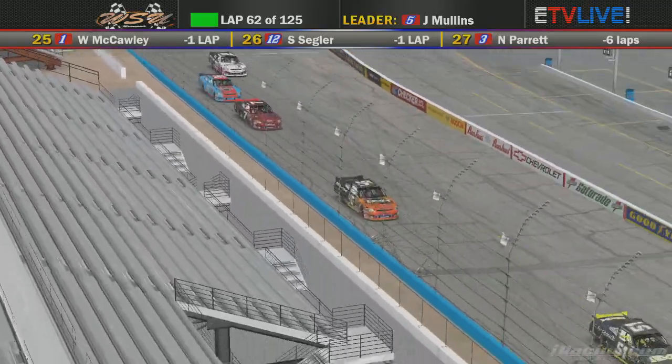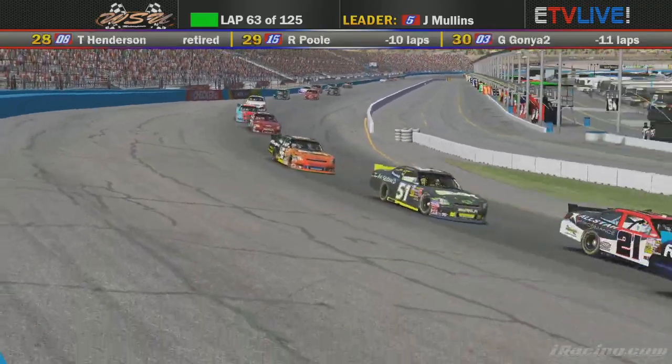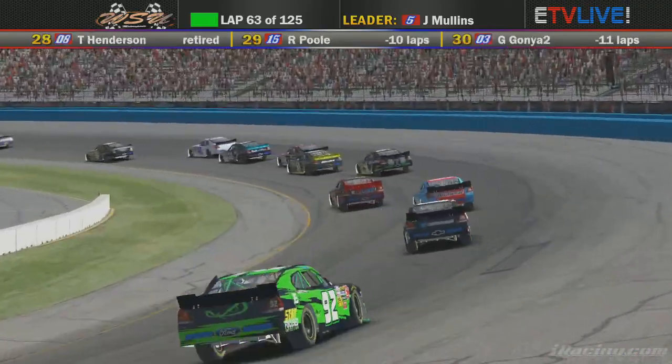Now, where does Ryan Oates go? Oates looking at the outside line. The 21 behind him going to look at the inside of the 38 as the 21 car, Matt Lacrosse, tries to make another move.